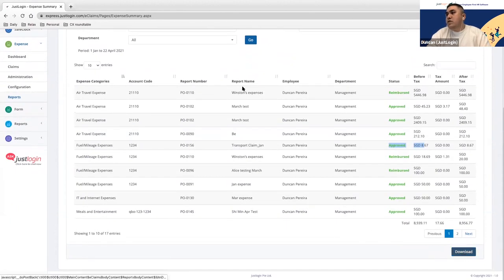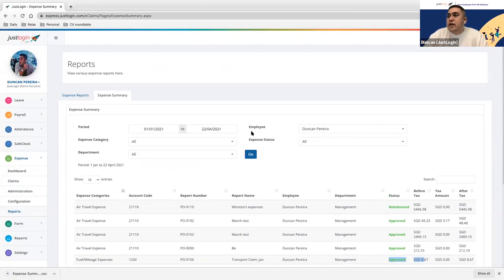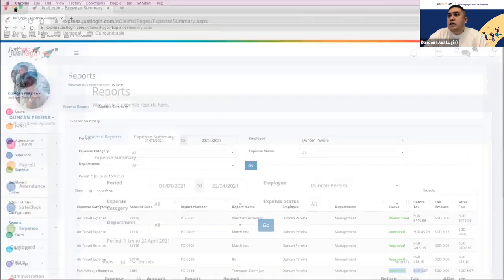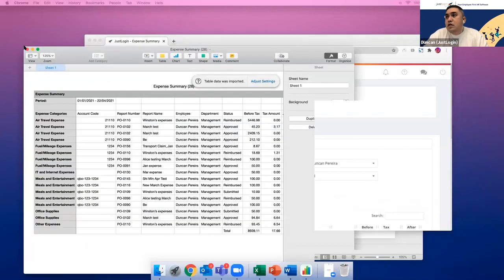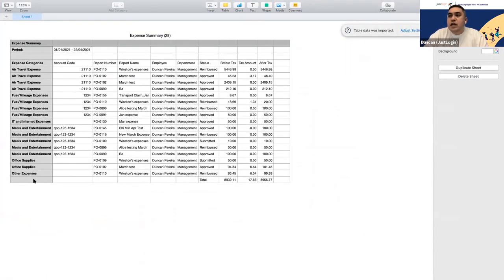If you were to download this expense summary, essentially what it does is it pulls, based on the specific employee and specific period, all the expenses incurred for this employee. You will be able to see it as a spreadsheet. So you can see from this period what were the kinds of expenses that the staff had incurred. You can also see the status, whether it's reimbursed, approved, or waiting to be reimbursed, and you can see the total amount before tax and so on.